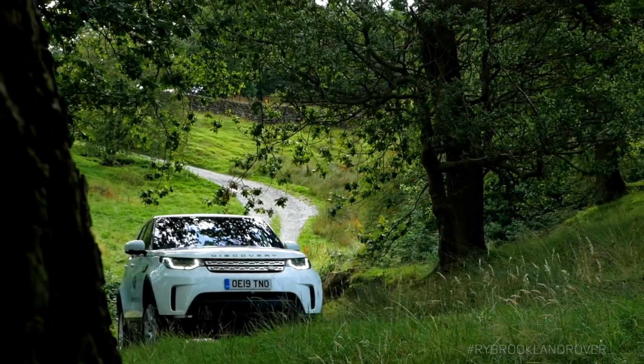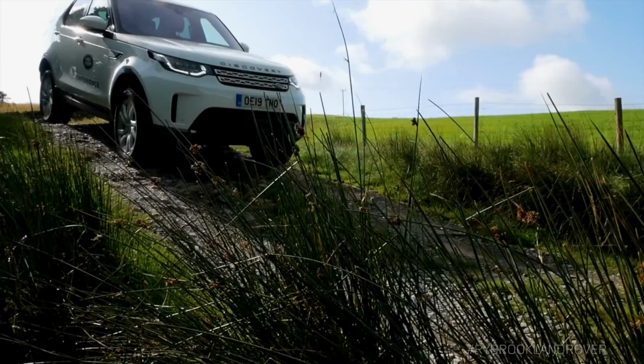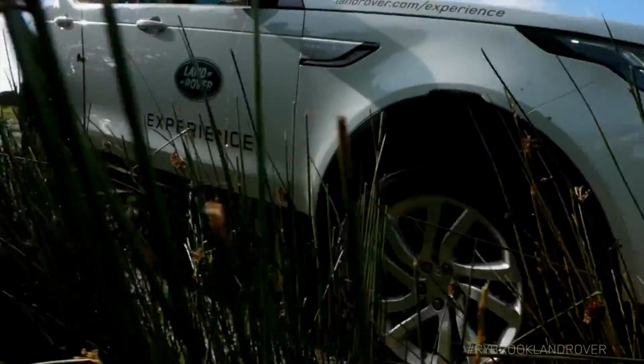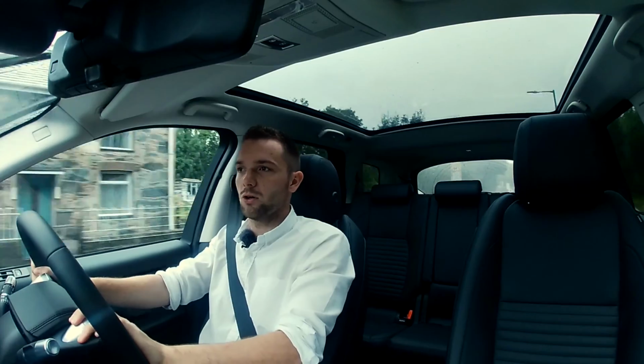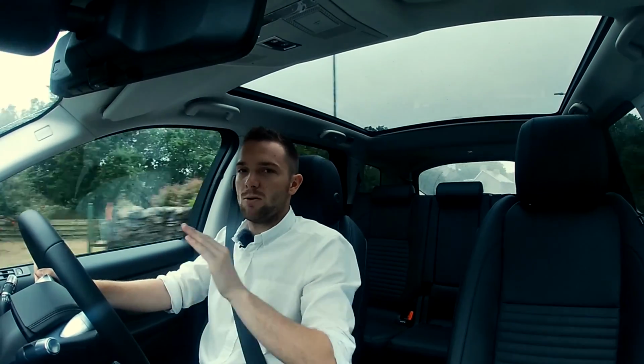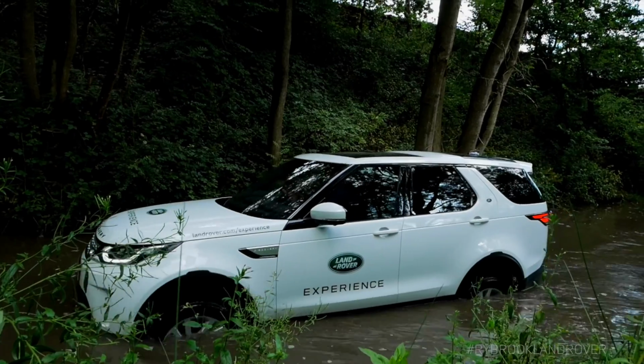It's a great day, a great half day. There's plenty of centres across the UK, and over there, they're great people. They show you exactly what a Land Rover can really do. And in all honesty, it will shock you. I had no idea that these cars were as capable as they are.